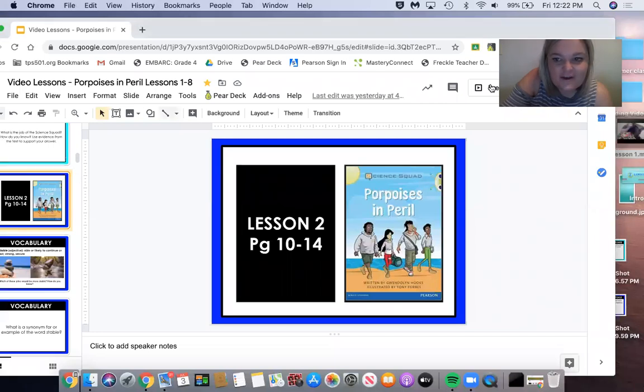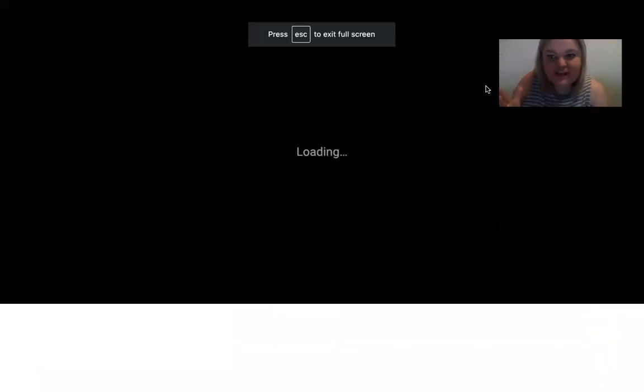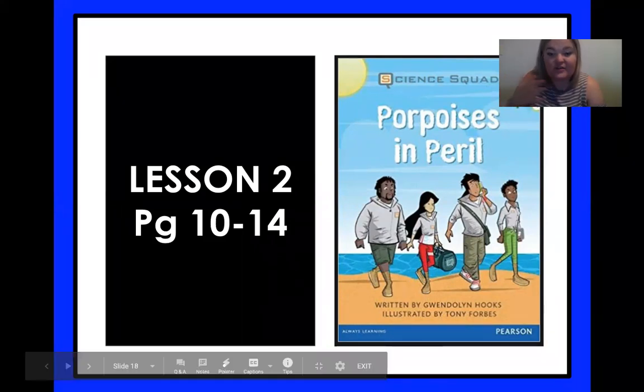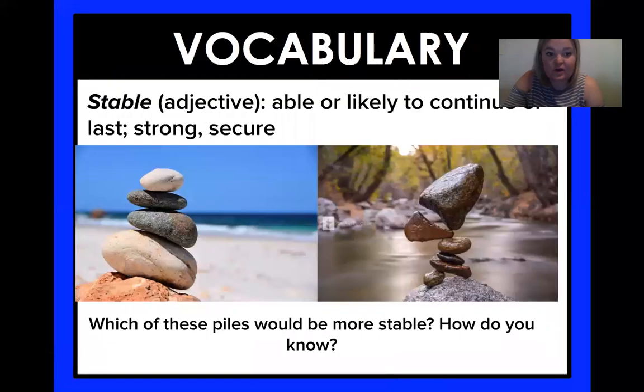Welcome back. I'm so glad that you're here today. Let's go ahead and check out what we're learning today. So, we figured out what a porpoise was yesterday with our lesson. Now we are on to the next chapter, pages 10 through 14, Porpoises in Peril with the Science Squad. We are going to start off with vocabulary today because I want to show you what is going to be expected in the assignment on Seesaw today. If you're going to do it on a piece of paper with a pencil, you're going to have the same expectations.